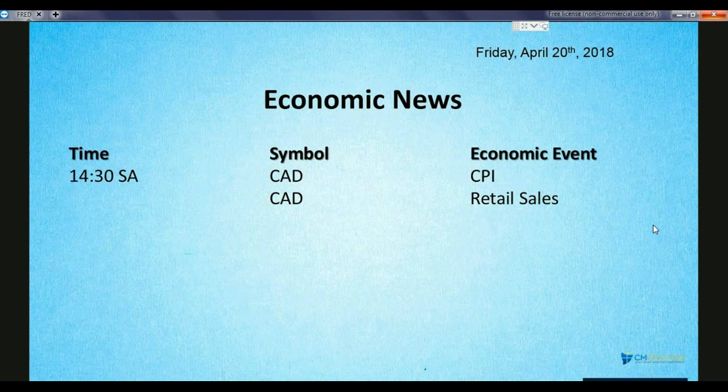So looking at the economic events of the day, just really one event coming out of Canada, and that's a CPI and retail sales coming out at 2:30 South African time. There has been a lot of momentum and different shifts in the market, and let's take a look at that.